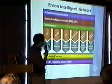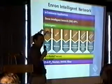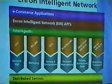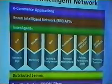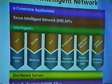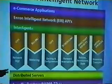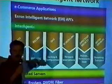And then we're providing an API, which is basically a function set that developers can write to, that gives them access to all this functionality. So basically it means that they can now focus on the business aspects of an e-commerce application, and whenever they need, say, a directory service function, we have a function set that they just call at a high level, and they're able to plug it in natively into our network.